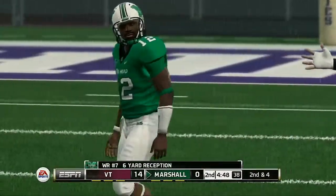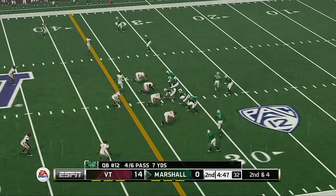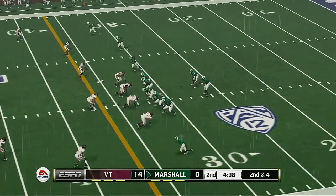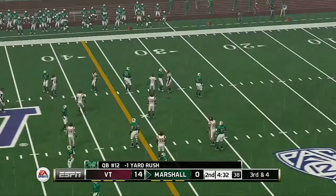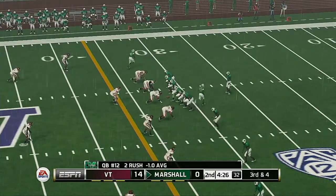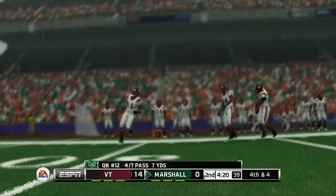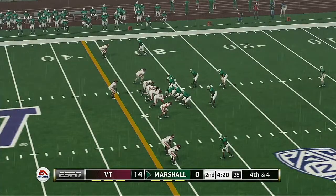Steps out of bounds, right around the 32-yard line. Around the 32-yard line. Now it's going to be fourth down. Nice defense. That was picture perfect. Three and out. Good series for these guys. That makes it fourth and four.